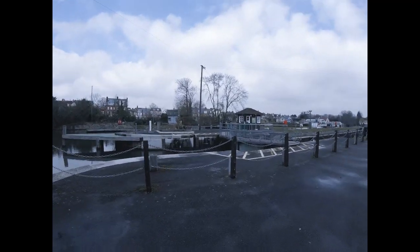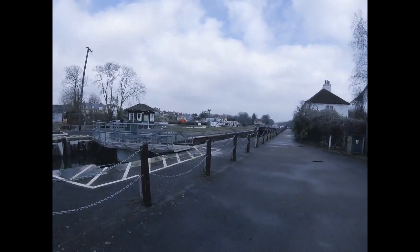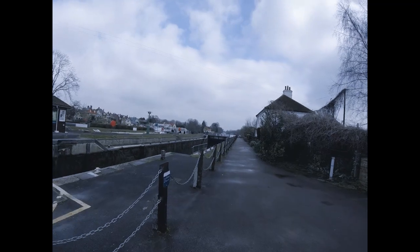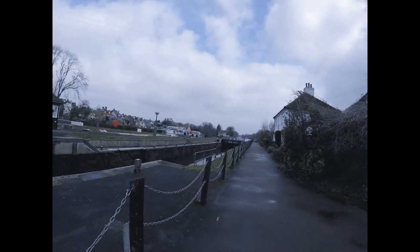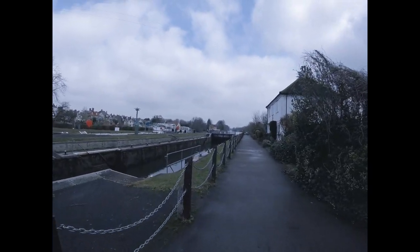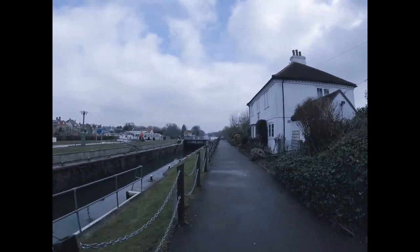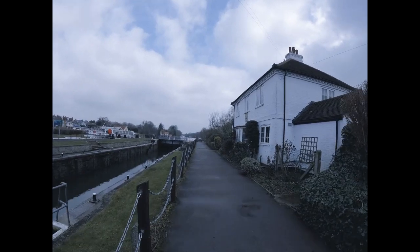We are at Sudbury Lock. It's just another lock, but it's not really, is it? It's a lock, and we're getting closer to London, where these locks and weirs are going to disappear.